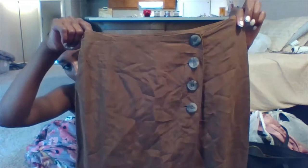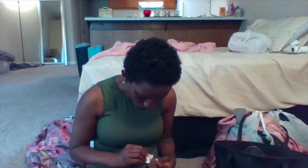This I'm in love with, this skirt. You see the buttons on the side. It's actually super, super long. It's a maxi skirt. It goes all the way down to about my upper or lower calf. It is Casual Corner, size 4. Super, super cute, super lightweight. The material is amazing. It's really soft and feels really good on me. Looks really good on me. It actually matches my skin complexion. It's like my color nude. So I love it.